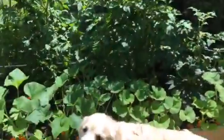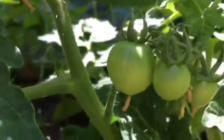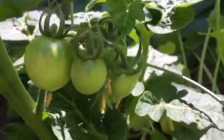Move, gals. Quit eating my pumpkin leaves. So here we have some nice clusters of tomatoes. And down in here, look at that. I saw Lily putting her face in there yesterday looking for tomatoes. This is an indeterminate. It'll keep growing and growing. It's already pretty darn tall. It's just starting to get its flowers.